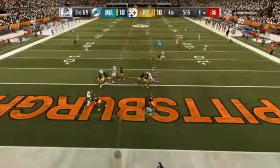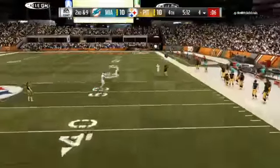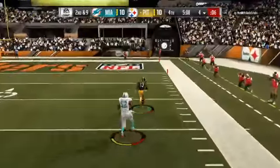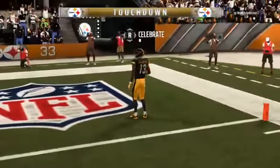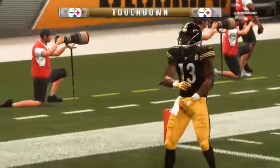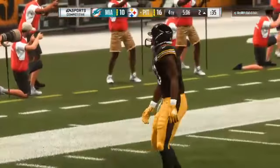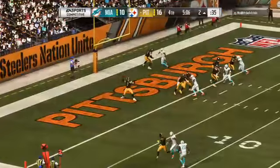On 2nd down, Roethlisberger. Looking deep downfield. He's got him in, complete. And into the end zone. Touchdown, Pittsburgh. James Washington, 96 yards. And the Steelers are going to take the lead.